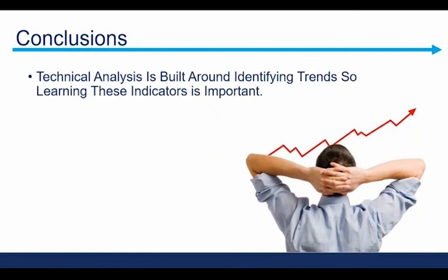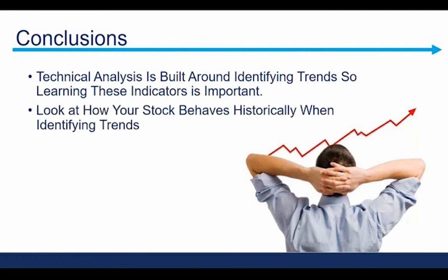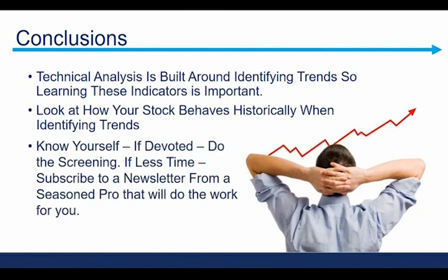So what are some conclusions? Well, technical analysis is built around identifying trends, so learning these indicators is really going to be important to you. You want to look at how your stock behaves historically when you're identifying those trends. We talked about that with energy. And then know yourself. If you're devoted, you can learn this, do the screening.